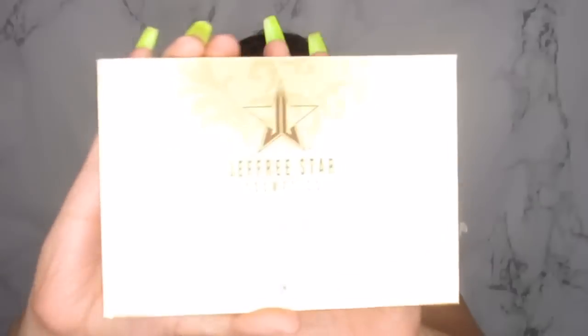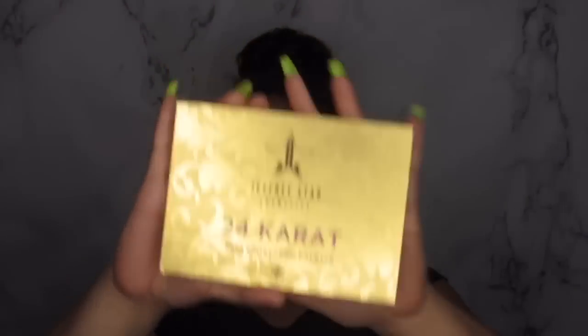And for highlighter, I'm going to use the 24 Karat Skin Frost Collection by Jeffree Star. I'm just going to use the first shade, which is Sarcophagus, and a little bit of King Tut, but that's a little bit sometimes too dark, so I just grab a little bit. So I'm just going to go onto my cheekbone.